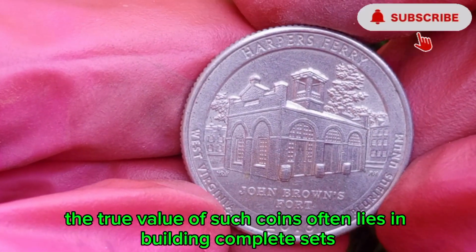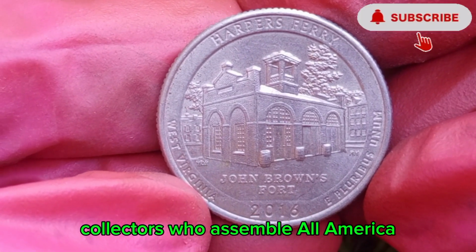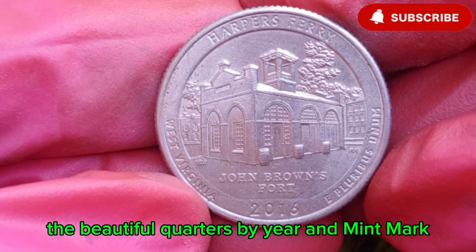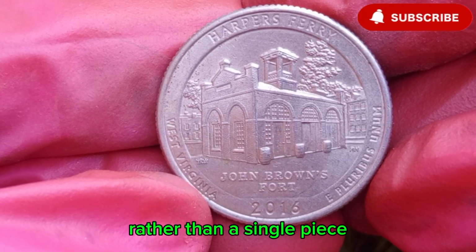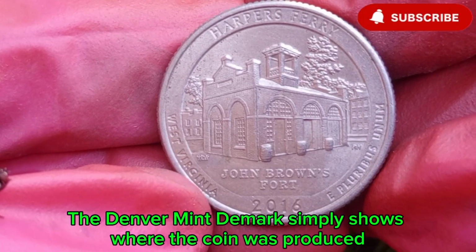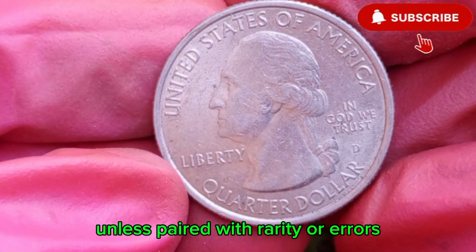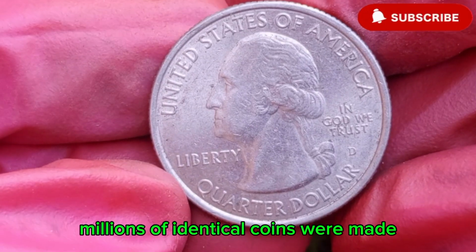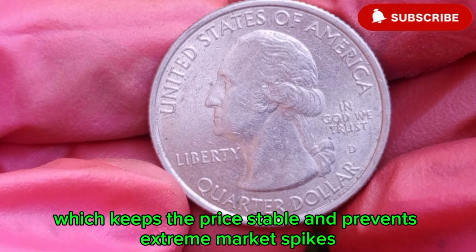The true value of such coins often lies in building complete sets. Collectors who assemble all America the Beautiful quarters by year and mint mark may find greater overall value in a full collection rather than a single piece. Completion of the series is where interest and demand usually grow. The Denver Mint D mark simply shows where the coin was produced. It does not automatically increase value unless paired with rarity or errors. Millions of identical coins were made, which keeps the price stable and prevents extreme market spikes.